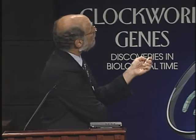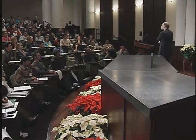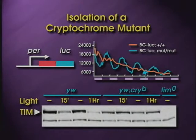So remarkably, at the same time, we were screening for new mutants in fruit flies using this strategy of sprinkling this period gene luciferase reporter around the genome and looking for locations in which this would cycle, indicating that the locations where the reporter gene had landed were potential clock genes. And one of these locations turned out to be flat in a particular mutant, so that the mutant failed to undergo these oscillations, and it turned out that this mutant was in the same cryptochrome gene that we had cloned.